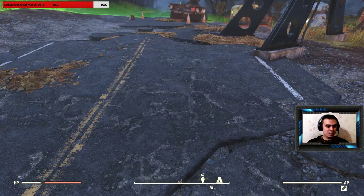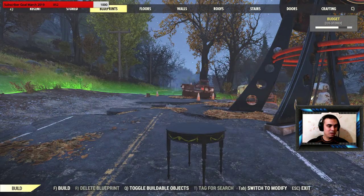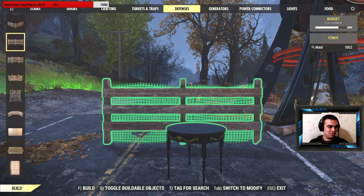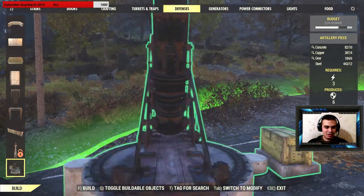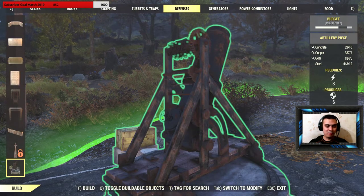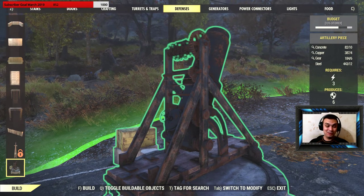Anyway, let's see where is that alarm clock. Let's build a table over here. And where the hell do you get the alarms? I still need to get used to building stuff. I never built before. Never. What the hell? I actually have this? No way. I thought I was gonna go ahead and look for it. I actually have the artillery. A friend of mine from Greece showed me how it works. Man, it was dope.